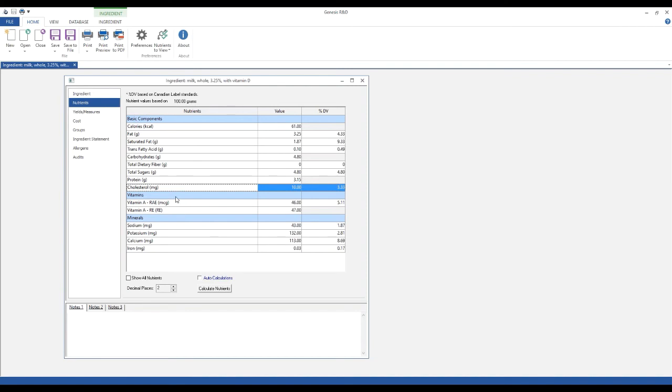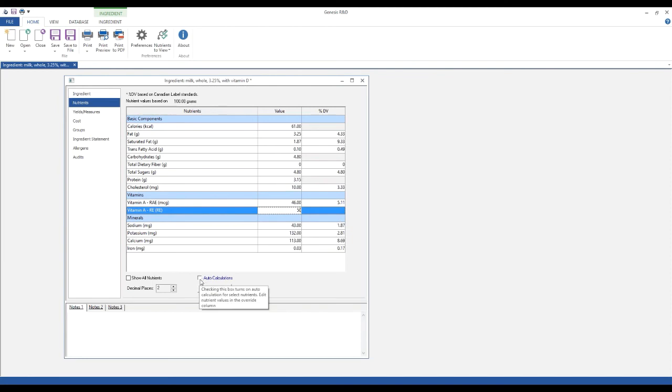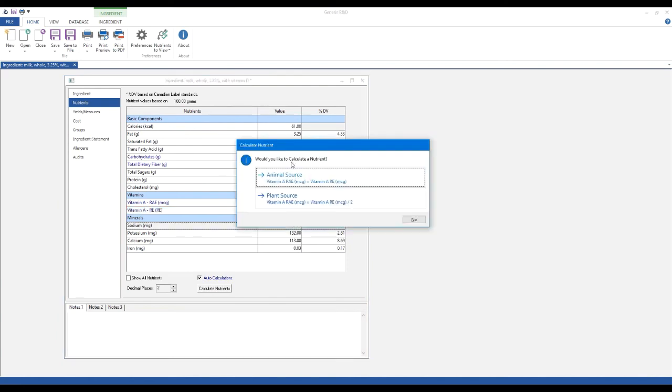If you have all of your data entered in as an RE and you'd like to convert that all to RAE, you can either enter in your RE. This is more generally for a new ingredient that you're entering in. So if you have your RE value from your spec sheet, and you have, say, 50 RE, so long as you have your auto calculations checked on here, which I'll go ahead and do now, if we enter in a value for our RE, it'll ask us if we would like to calculate that nutrient for our RAE values. You do have to know if it's an animal source or plant source, but so long as you do, you can click on that and say OK.